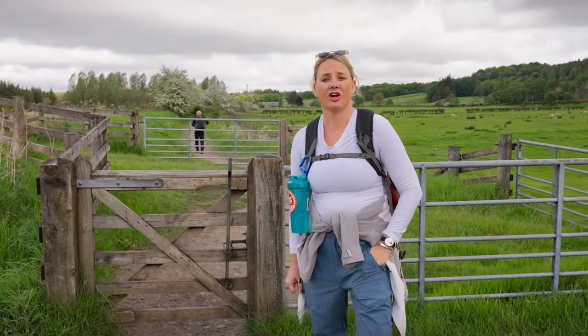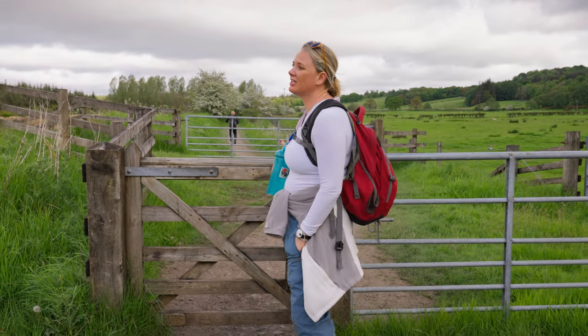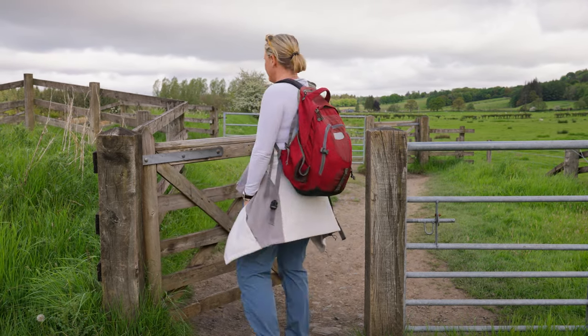You'll find these gates along the trek. Don't be intimidated like I was. Just give it a good pull to open and step through. Just make sure that you close it behind you because there's a lot of livestock around.